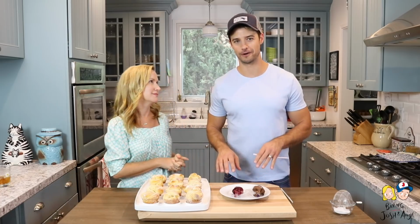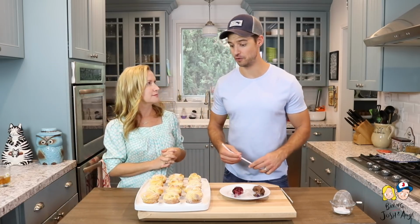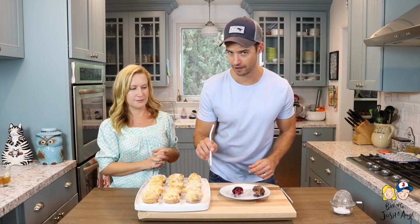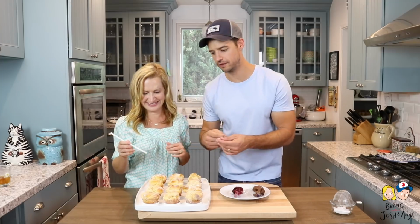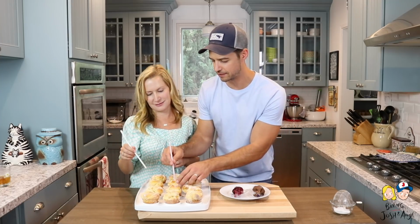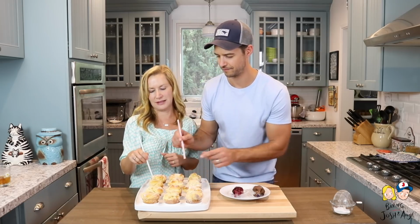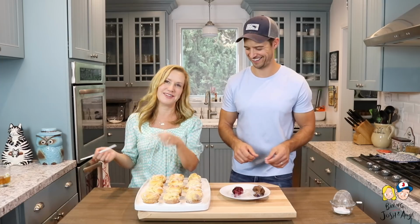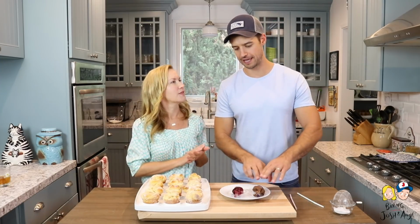Loaded, fully loaded. So now it's time to put the filling into our crescent roll muffins. An easy way to do this is to just poke a hole with the straw right in the middle. Oh, gentle, gentle. When you're doing the hole with the straw, don't jab it in there. Kind of rotate it slowly, and you have a nicer hole. Also, when you jab it, it breaks apart the top. Anyway, we have two types of filling here, raspberry preserves and our Nutella.